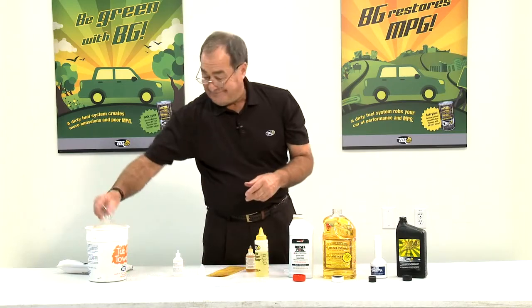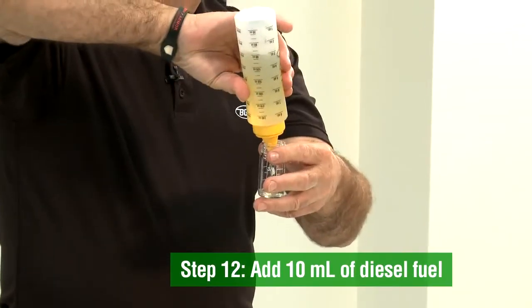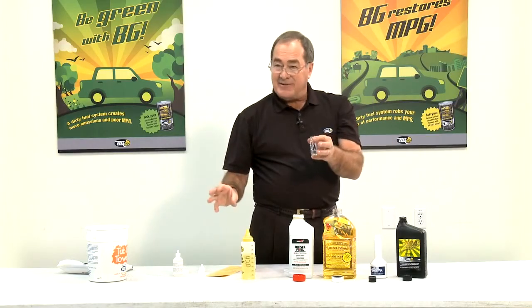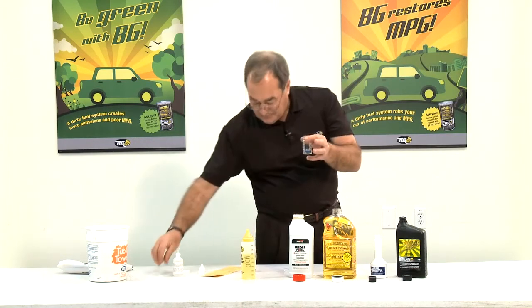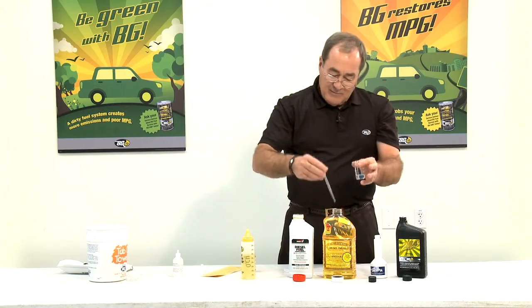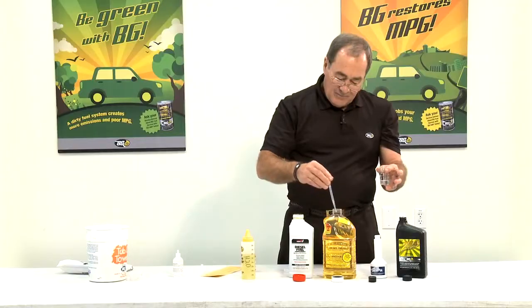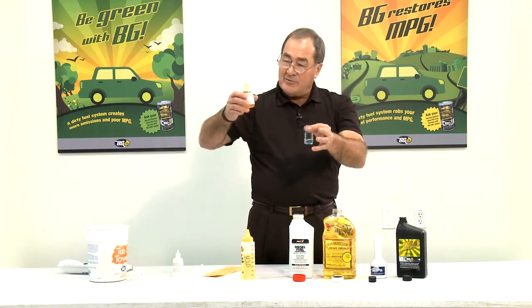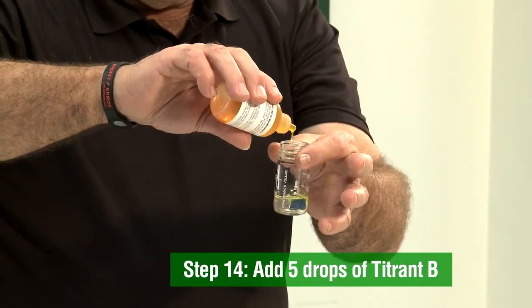I like to use this one. There's a reason for that. 10 milliliters of fuel. Again, we've got to be consistent because we don't want people telling us we cheated or anything like that, which they will do. A new dropper. I take some Howell's in there, put 2 drops on the side. 1, 2. Swirl that around a little bit. Add my 5 drops of titrant. 1, 2, 3, 4, 5.